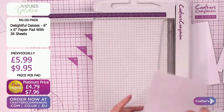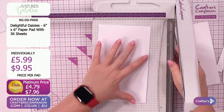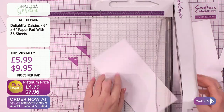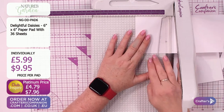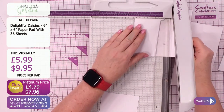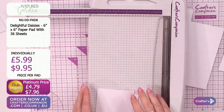We now need to have two other pieces. So these pieces are going to be 4 by 3.5. So I'm going to go in at 4 inches, just like so. And we're going to trim these to 3.5 inches. So 3.5, like so, and 3.5, like so. So that will give us all our pieces of white card to make our design, okay?